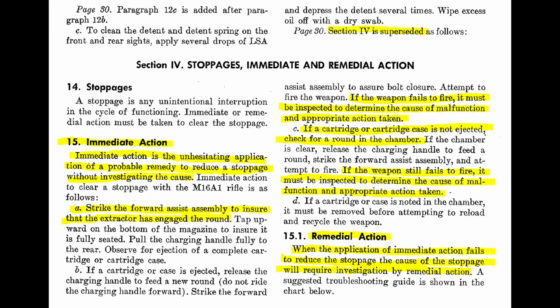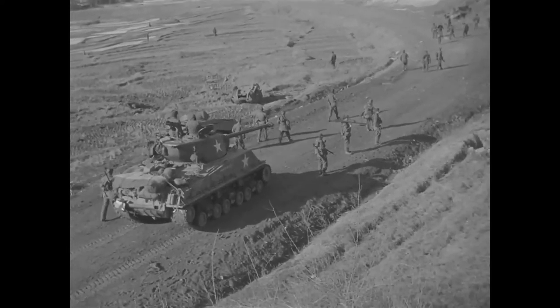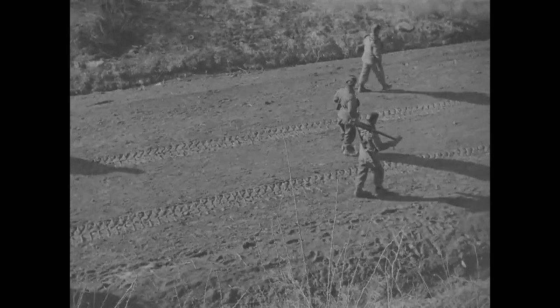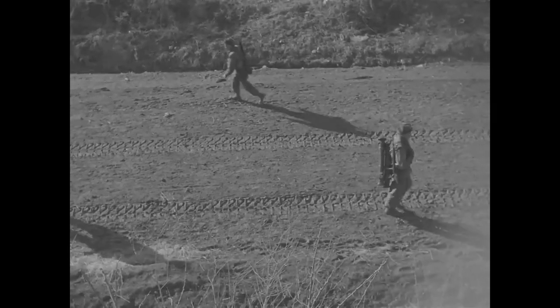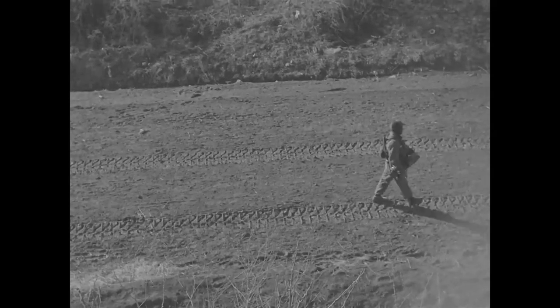A remedial action would be some kind of further action beyond immediate action and/or investigation into why it stopped, and analyzing the situation for a correct way to get back into battery and fire. Both have a risk and reward in the context of a martial situation. Immediate action has the benefit of being possibly faster and keeping situational awareness when correctly applied, but also risks inducing some further problems, such as a double feed, as an example, when some malfunctions are not known and present. I will demonstrate this point later.